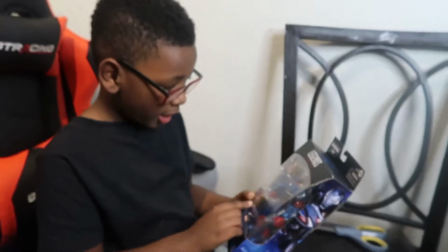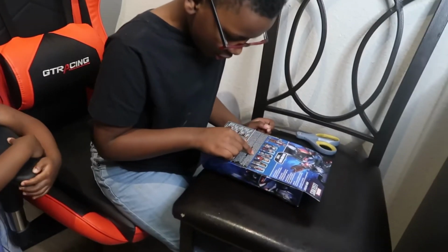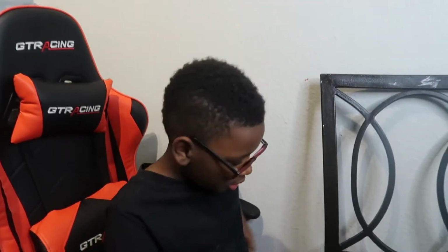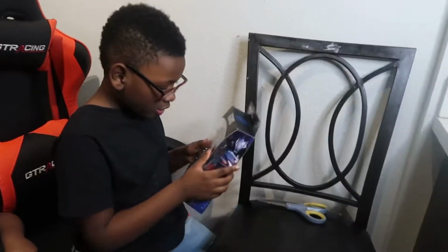And it looks like he got the Thor head. Oh, so you get Captain America, this dude, Iron Man, this dude, and Vision. You can make the whole Thor body. But I only got Iron Patriot because he's like one of my favorite characters. So, okay, you get started to open it.